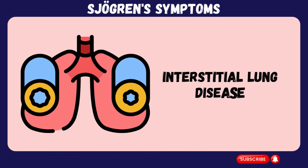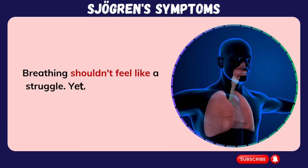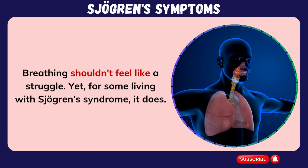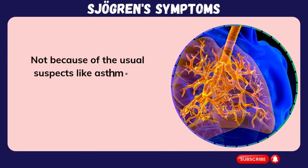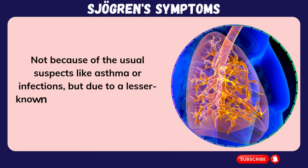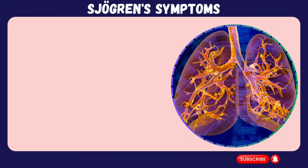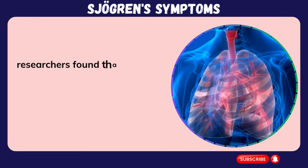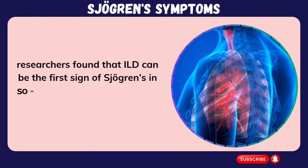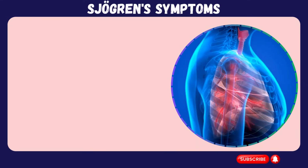Next, number 8. Interstitial lung disease. Breathing shouldn't feel like a struggle. Yet for some living with Sjögren's syndrome, it does. Not because of the usual suspects like asthma or infections, but due to a lesser-known complication, interstitial lung disease, or ILD. In a recent study published in the Journal of Clinical Medicine, 2023, researchers found that ILD can be the first sign of Sjögren's in some patients, even before the classic symptoms appear.